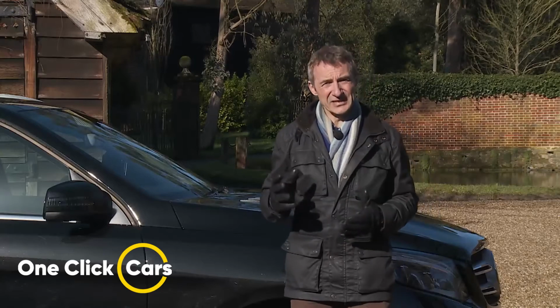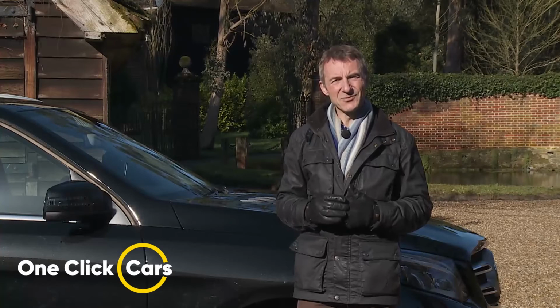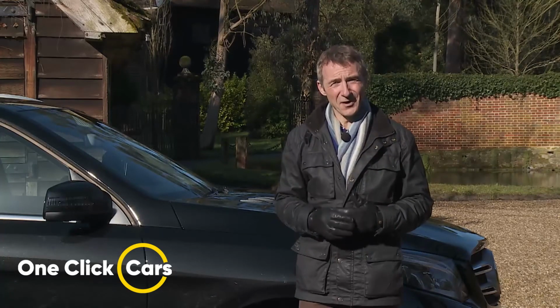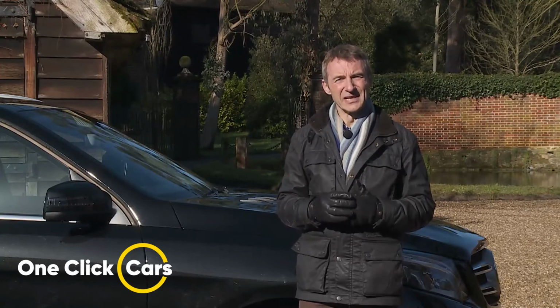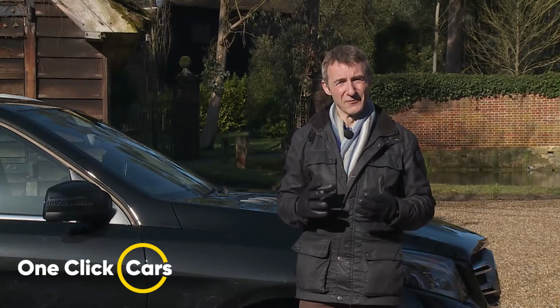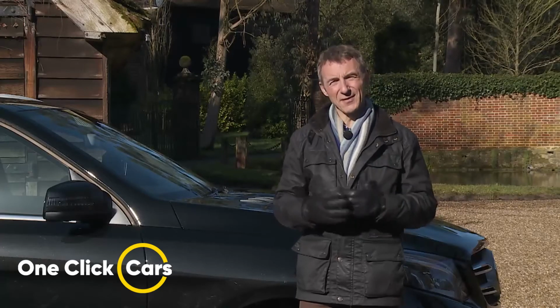Now, I'll finish this section with a quick word on the top GLE, the Mercedes-AMG 63S high performance version. This £95,000 model only really has two direct rivals. A supercharged 5-litre V8 Range Rover Sport SVR is priced very comparably, while a BMW X5M costs around £90,000.